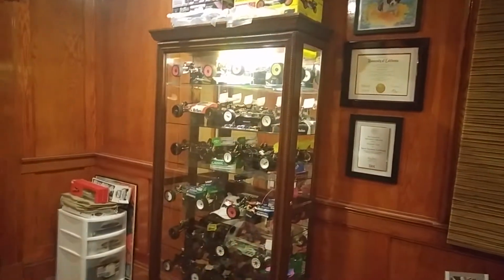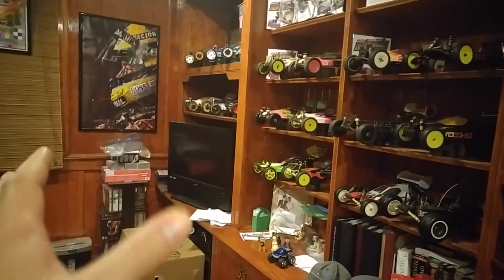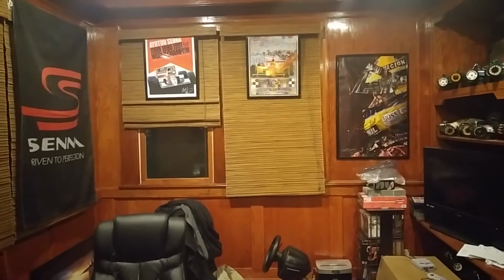So this room here, everything you see here, and this over here, this is in my office. This is where I do my work, and also where I have my shelf queens, the cars that I have just for display. I keep them up here. And then in my basement, my workshop where I make most of my videos, that's where I build my display models, and it's also where I store my runners, all the cars that I race with. So up here is just the display cars.